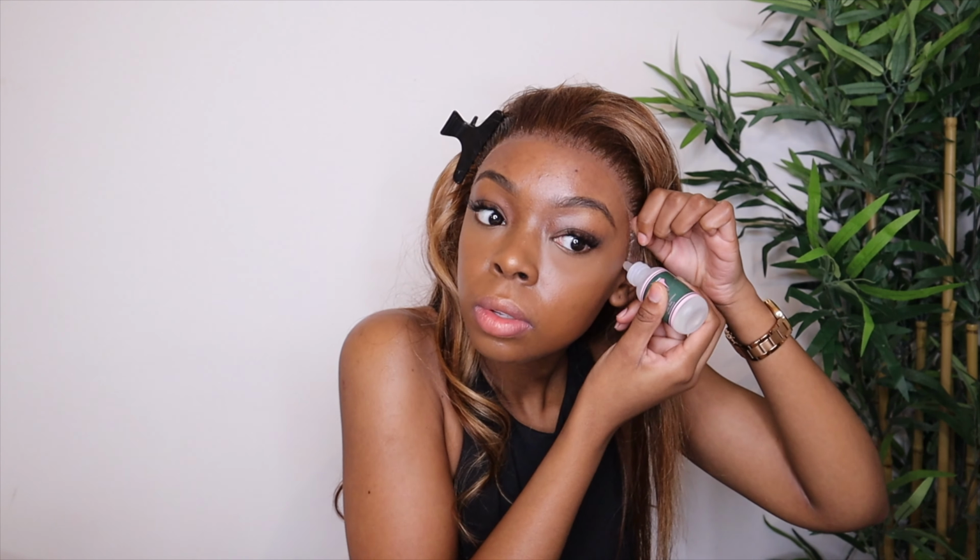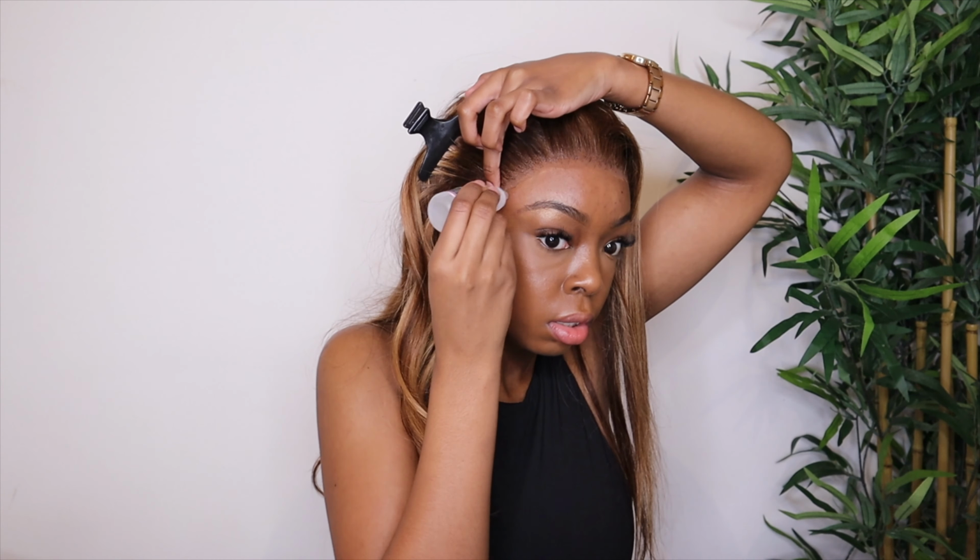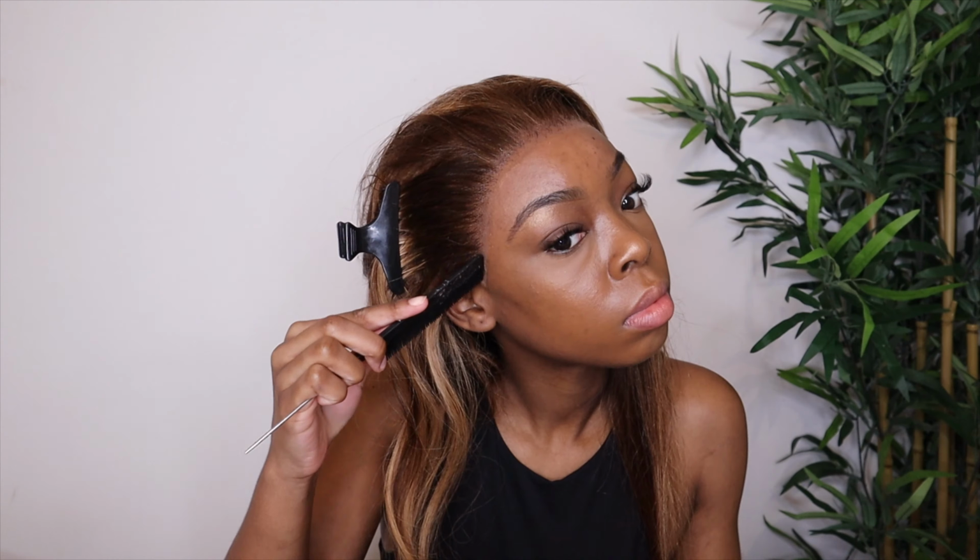And here I'm just going back into the corners. There were little bits that I missed, so I'm just going back in with my BetterTheMelt glue, just sticking those back down.